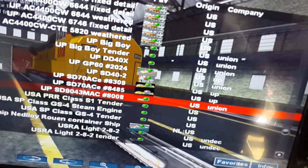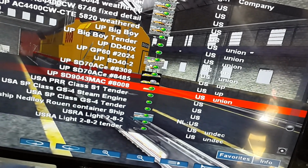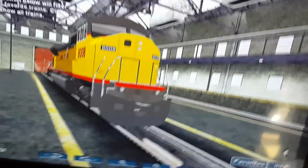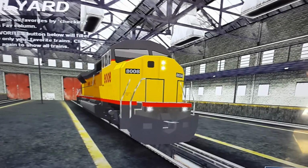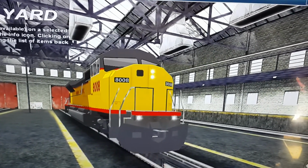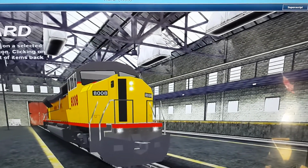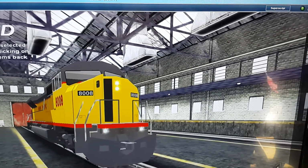Union Pacific SD9043 Mac, number 8008. The ditch lights do not flash, but when you press the pantograph button, you can open this door.